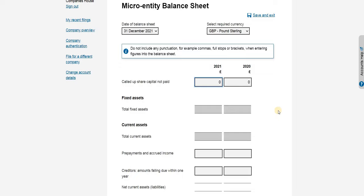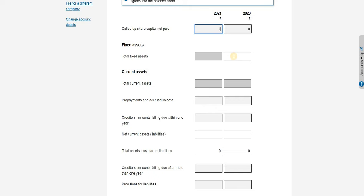Fixed assets and current assets. Well, you should know what this means. You shouldn't be running a business if you don't actually know what fixed assets and current assets are. Fixed assets, I mean, obviously, if you're not sure, you must talk to a qualified accountant. But it's things like if you own your own office, if your company has company vehicles, cars, uniforms, the office equipment, computers, but they have to be owned by your company.